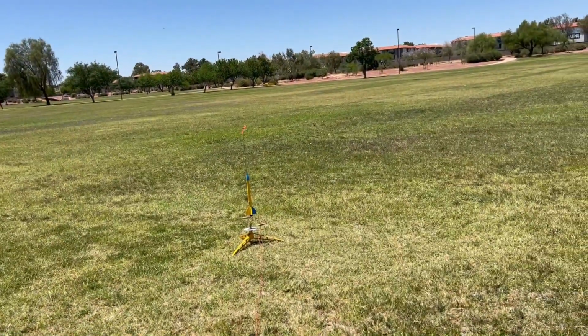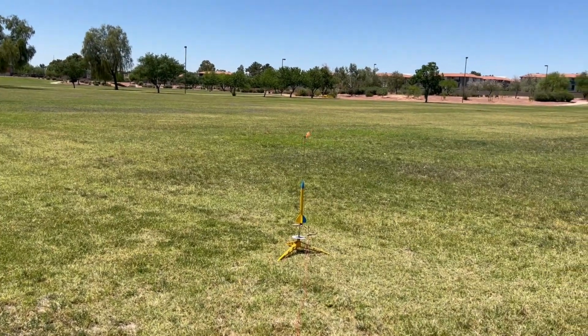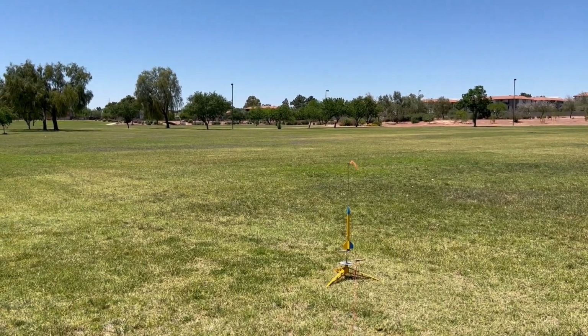Range and sky are clear. We have continuity. Going up in 5, 4, 3, 2, 1, blast off. Spinny. Ejection pop, and then here comes the rocket down on a nice streamer. It's way out there. It's a good thing I have a big field today.